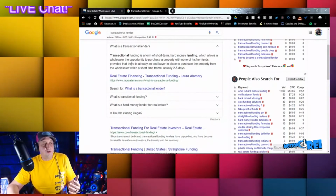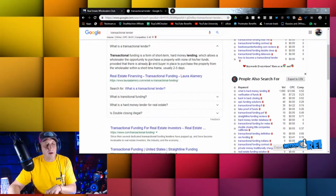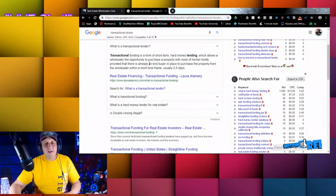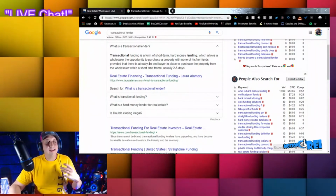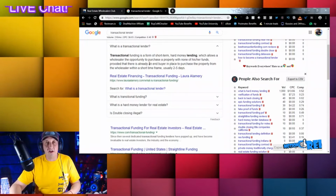I thought this was an interesting thing. Google shows us transactional funding is a form of short-term hard money lending which allows a wholesaler the opportunity to purchase a property with none of your funds, provided that you have already placed an end buyer to purchase the property from the wholesaler within a short time frame, usually 2 to 5 days. Now, guys, gals, if it's going to be longer than 2 to 5 days, it's no longer called a transactional loan. If it's going to take longer to close the double escrow, both sides, than 2 to 5 days, it becomes what's called a bridge loan.